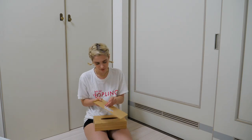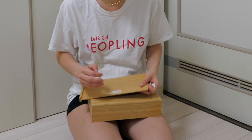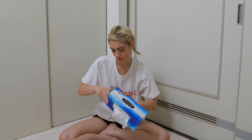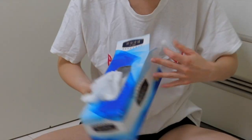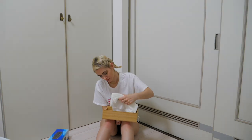Okay, let's start with our first project. Actually, I really want to take off these stickers. Oh crap. Oh my god, that's going to annoy me so much. I can never see this tissue box empty. We're gonna have to remove everything because it's a really tall tissue box. How am I gonna do this?